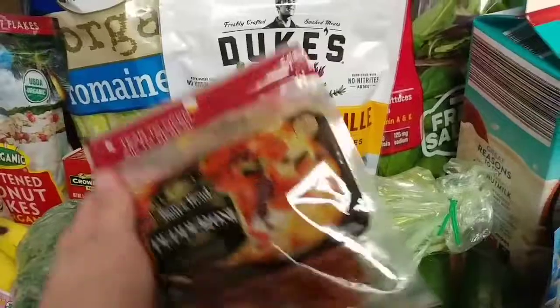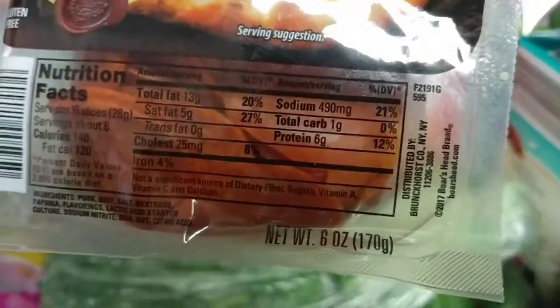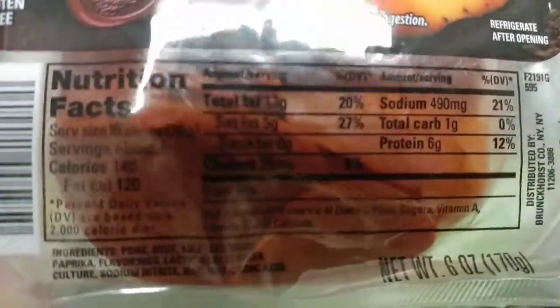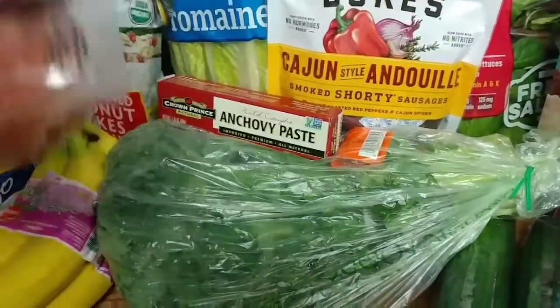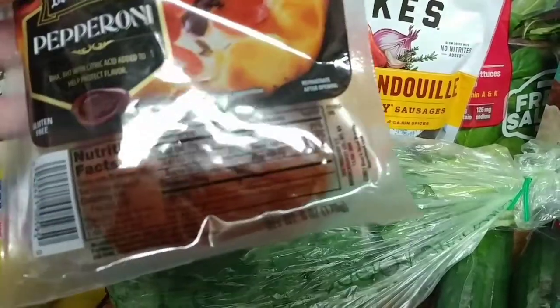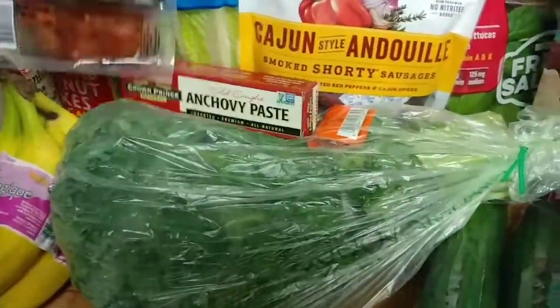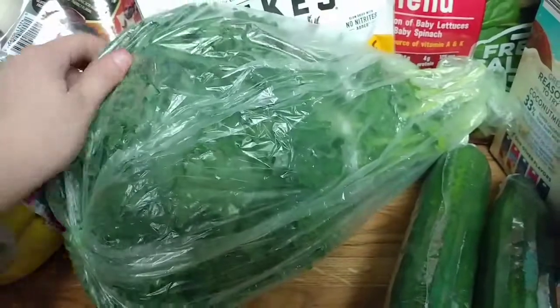I did pick up some Boar's Head pepperoni. This is also really low in carbs, so it is 1 gram of carbs per 16 slices. And I plan to use this on another pizza this week, so we're going to try out a little bit of a different flavor. And we're definitely not going to have 16 pepperonis in one serving, so it's very minimal carbs on that. And then I picked up my kale because I am making zuppa toscana this week.